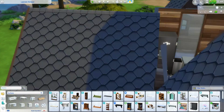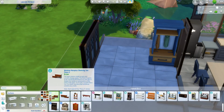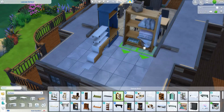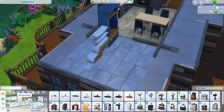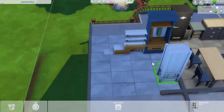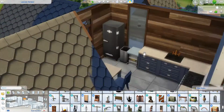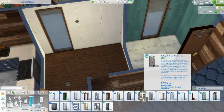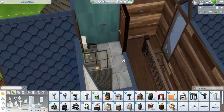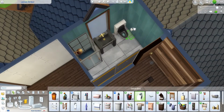And it took me ages to find a cupboard that would make sense as kitchen storage, but also didn't clip through the roof. And yeah, I think it looks cool. I didn't decorate it very much because, again, this is supposed to be a vacation home, and vacation homes aren't all that personal all the time. So I figured it's fine if I don't personalize it all that much.